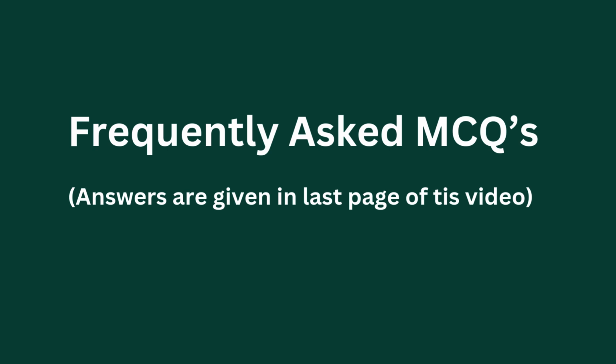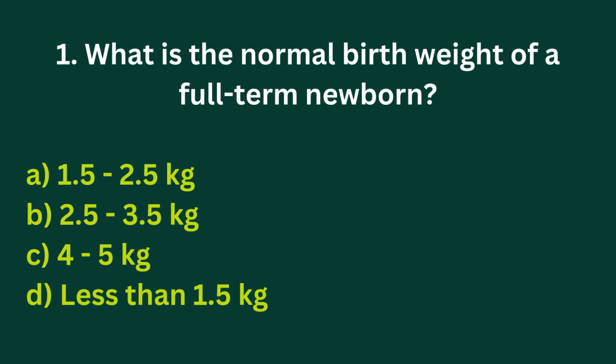The first question is, what is the normal birth weight of a full-term newborn? The options are 1.5 to 2.5 kg, 2.5 to 3.5 kg, 4 to 5 kg, and less than 1.5 kg. As I told, in normal characteristics, the average birth weight of an Indian full-term newborn is between 2.5 to 3.5 kg. Hence, the answer is B, that is 2.5 to 3.5 kg. Babies weighing less than 2.5 kg are LBW babies, low birth weight babies, and if they weigh less than 1.5 kg, they are called very low birth weight babies.